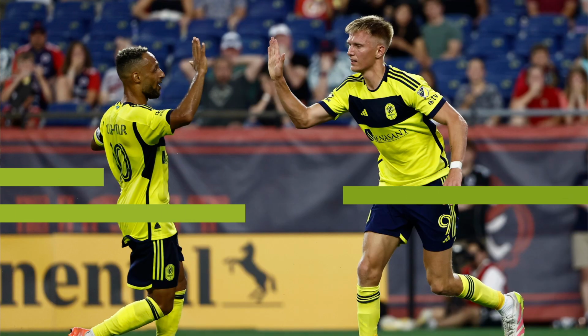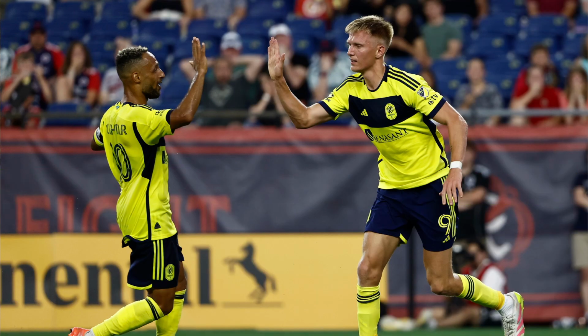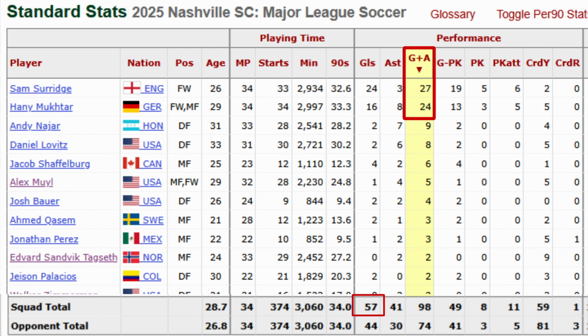Surridge and Mukhtar carried Nashville last season as the best duo in the league. Out of Nashville's total 57 goals in MLS, Surridge and Mukhtar contributed to 51. There was really nothing happening in attack without these two players. So how did they score these goals? First, we need to look at how they played.